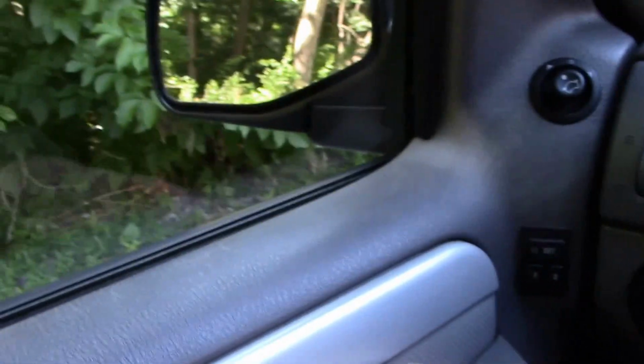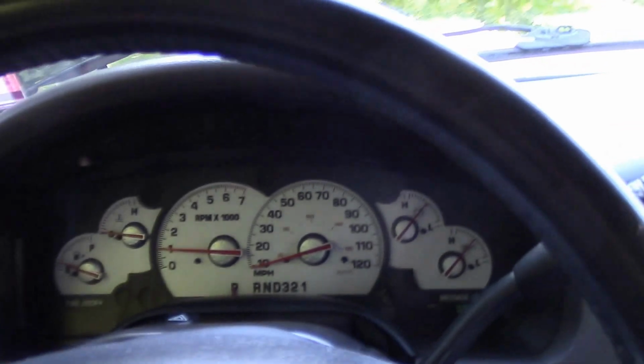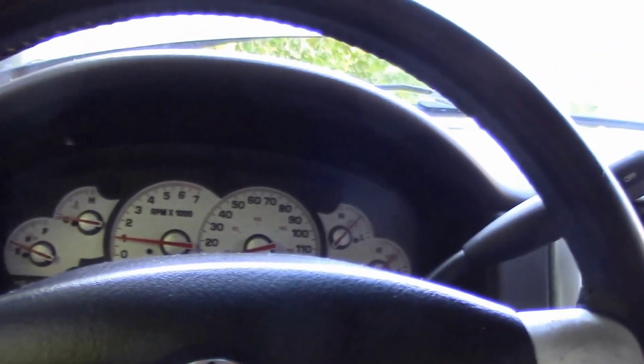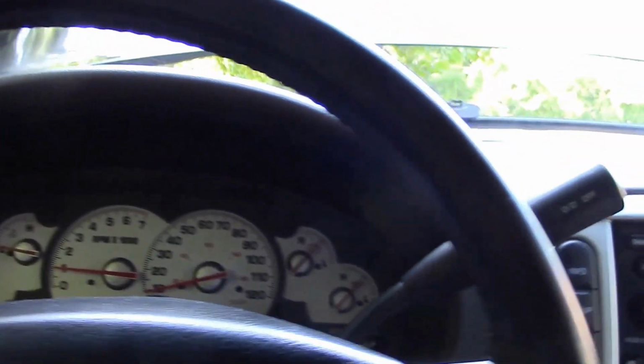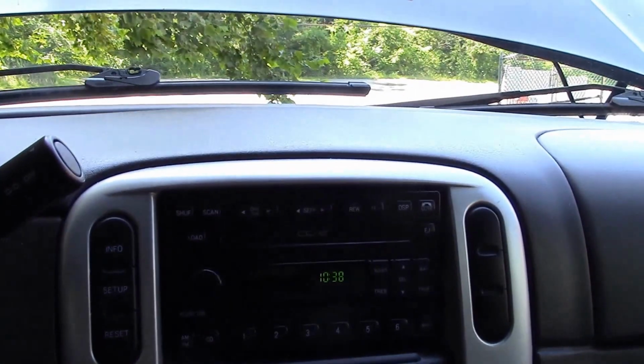Let's see, power door locks work. Oh, this vehicle I'm absolutely certain has keyless remote. However, I only have one key, so sorry about that. This is all-wheel drive, meaning there's no buttons on the dash or anything to push for four-wheel drive, okay? It's just on when it needs to be done.